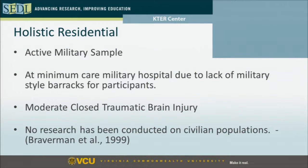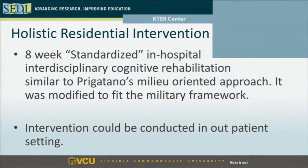It was an active military sample, and it occurred at a minimum care military hospital on a military base. It was because there was a lack of military barracks for the participants to stay in. And it was for those with moderately closed traumatic brain injury. Again, there has been no research conducted on civilian populations that use this. And again, it's situated in a very military type context, which may have impacted the results. It was an 8-week standardized in-hospital interdisciplinary cognitive rehabilitation, similar to Prigatano's Milieu-oriented approach. But it was modified to fit a military framework, and I'll talk about that in just a minute. But they did say that this could be modified for an outpatient setting.